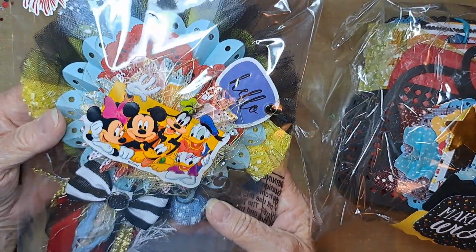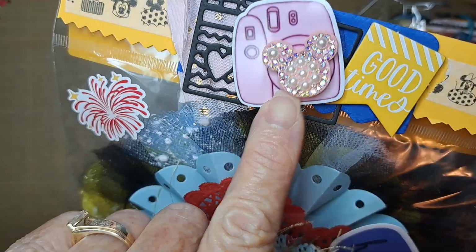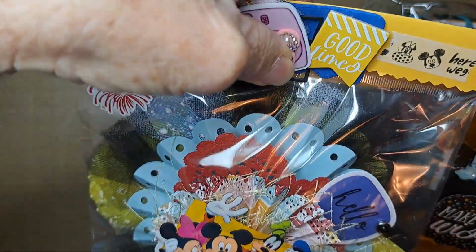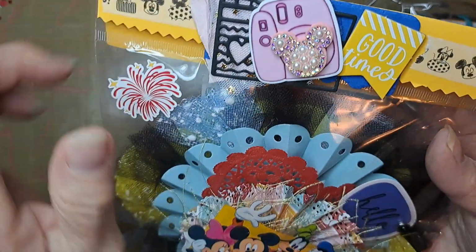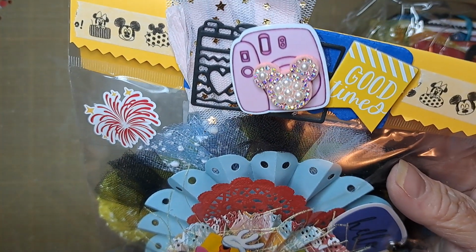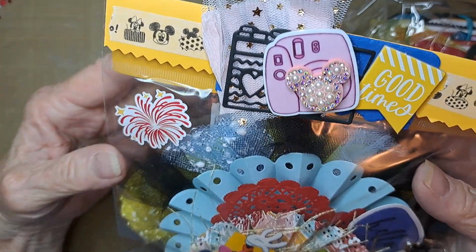All right, so then we have this wonderful wand. Look at that. Where did you get that? Oh shoot, I'm so sorry. I did not know that would come off. That is cute. I love that. Oh, that is terrific. I just love pink and bling. Pink and glitter are my colors.